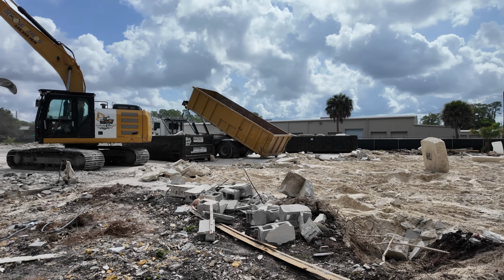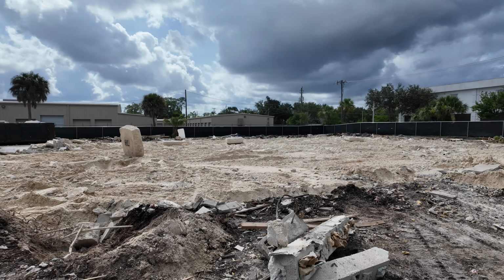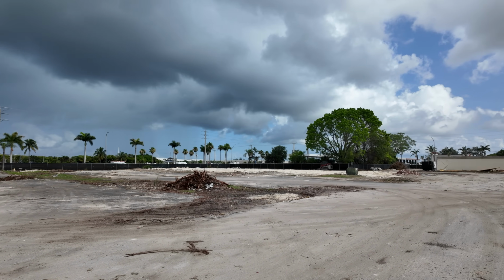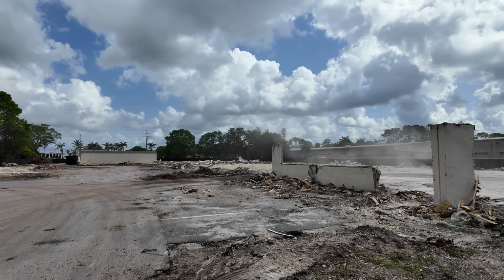So here we are getting to the tail end of this thing. This is what it looks like when we get done. We're not completely cleaned up, but we're very close. They got a little bit of foundation left and some asphalt, and we should be done with this within a day or two.